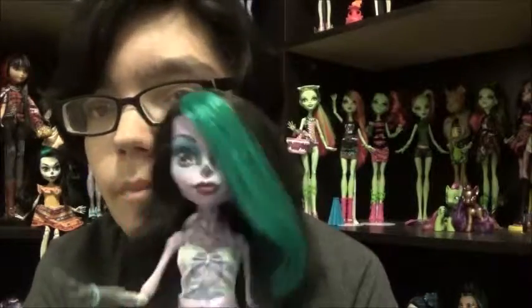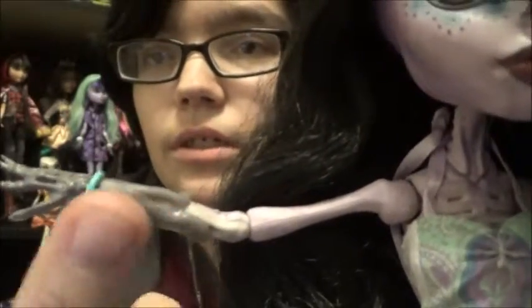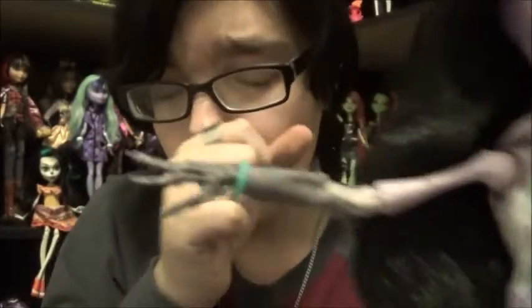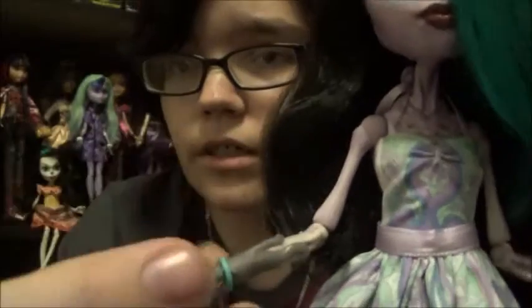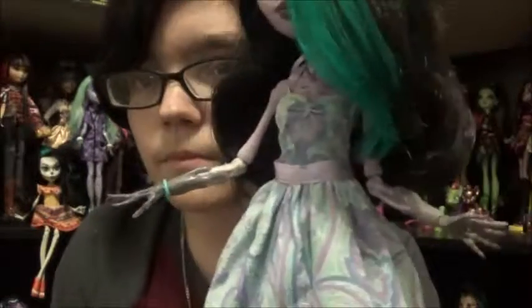So if you want a full face, here we go. And then, like I said in the other video, I just used moldable plastic for the wispies on her. They didn't exactly turn out the way I wanted, but they're still pretty awesome.